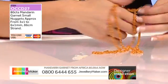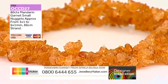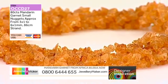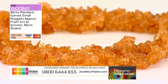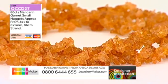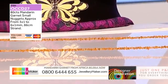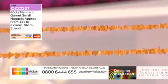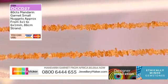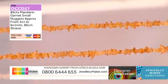This is a double strand, you can see that straight away. You've got almost a meter's worth of your genuine gemstone here. If Mark was here still, he would be absolutely head over heels with this. I know that for a fact, because I know how much he adores garnet anyway, and these of course are in your nuggets. Now, this is a spectacular strand. Your price for almost a meter's worth of zesty, juicy Mandarin garnet.